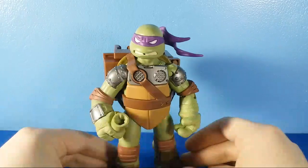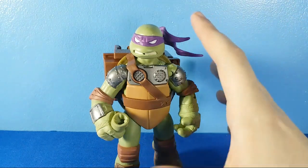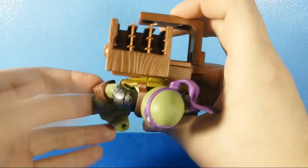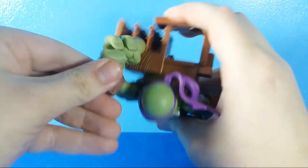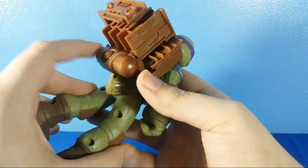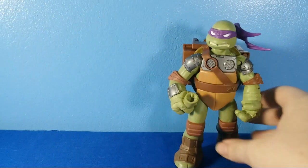But anyways, we're here to talk about some thrift store toy trash. And what do you know? I got tons of it. This right here is one of those Donatellos. I think what this does is one of those that used to have some weapons. It raises his armor or something. I don't remember. It's like a freaking gun, dude. It's really cool. Really do like that.